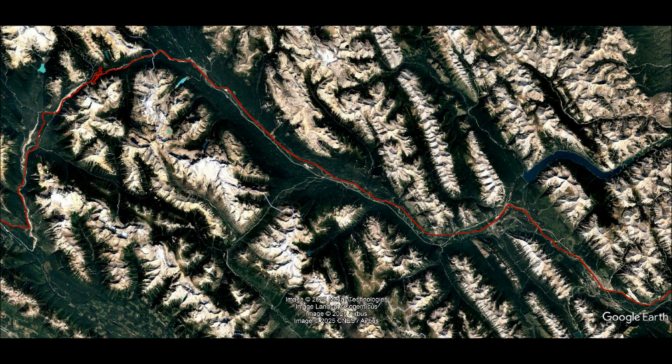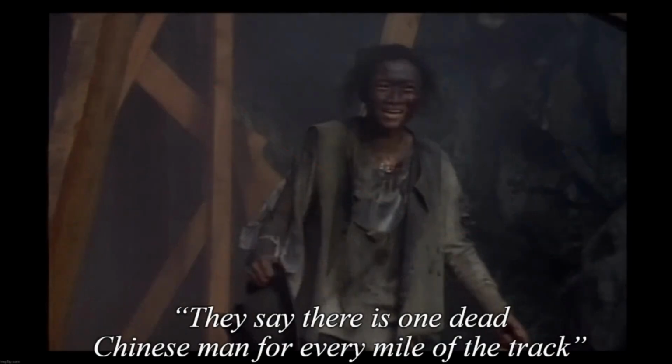The difficulty in the construction of the transcontinental railway through 1,000 kilometers of the Rocky Mountains of British Columbia has been firmly ingrained in the psyche of most Canadians, due in large part to the short History Minute film by Historica Canada depicting the dangers of blasting through the mountains with nitroglycerin, even ending with the famous tagline, "They say there is one dead Chinese man for every mile of that track."